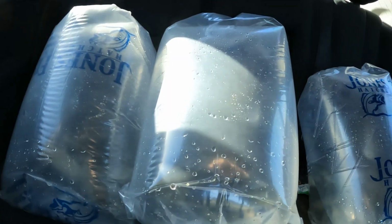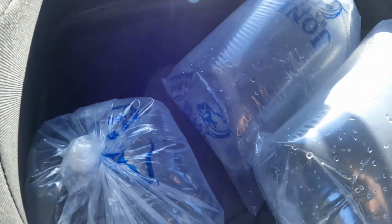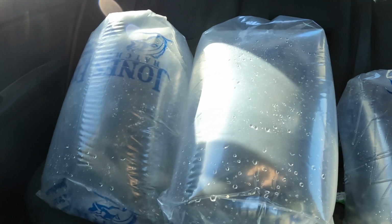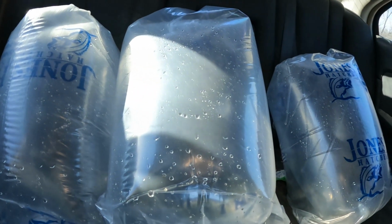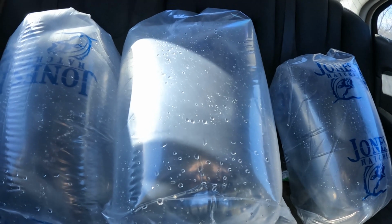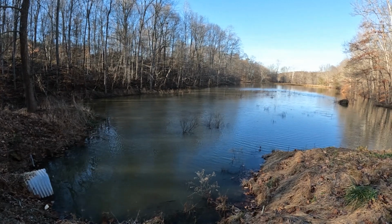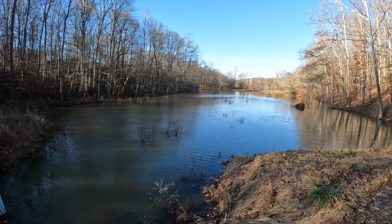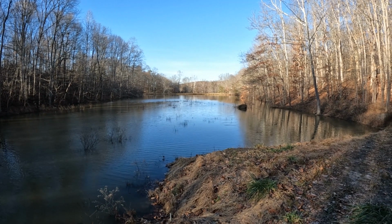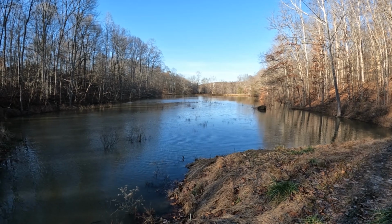Got them all in bags. Got one right here. 70 yellow perch, 5 to 7 inches long. I think it's 450 bucks. Got an hour and 20-minute drive home. This is Cincinnati, Ohio. Made it back from the fish hatchery, Jones Fish and Lake Management. And took an hour and a half to get back home.